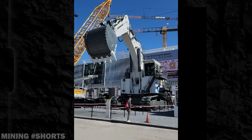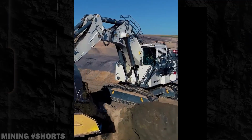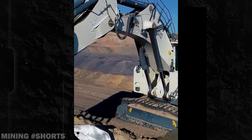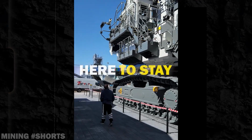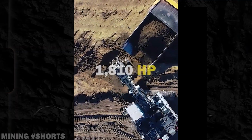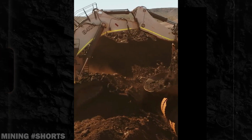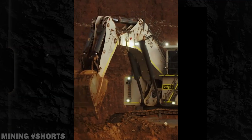You probably don't know it, but this is the best 400-ton excavator in the world. Introduced to the market in 2011, the Liebherr 9400 has become one of the most successful 400-ton mining excavators in the world, and this machine is set to become even more successful, cementing its place in the mining industry for many years to come. Rated at 1,810 horsepower and weighing 345 metric tons, the 9400 will soon become one of the most sold 400-ton excavators in the world after Australian miner Fortescue recently placed an order for 55 units.